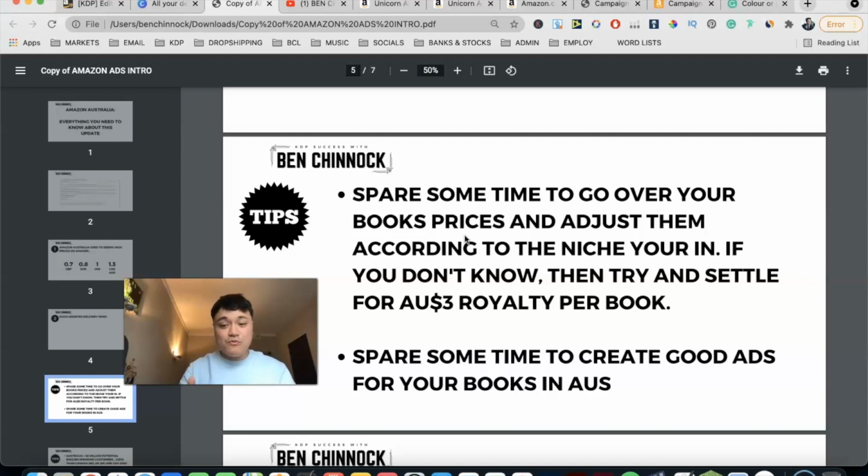But yeah, if you're in a niche where there are no other books for comparison, you know, situate your book as an industry standard, then try and go for $3 in Australian royalty per book. And now you want to spare some time to create good ads for your books in Australia.